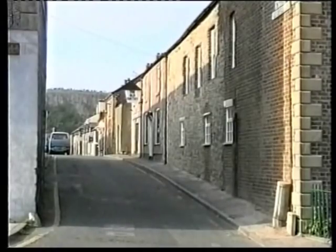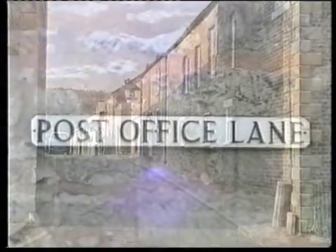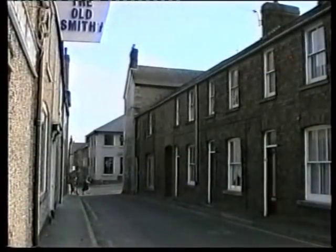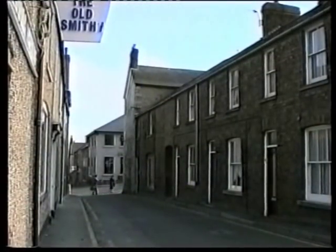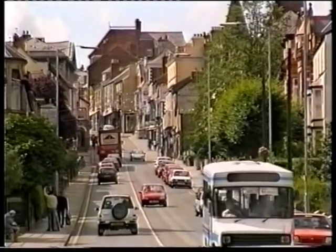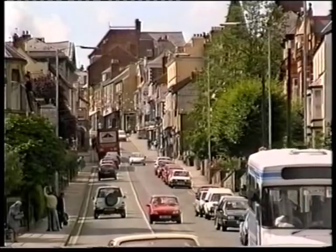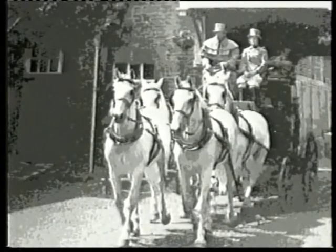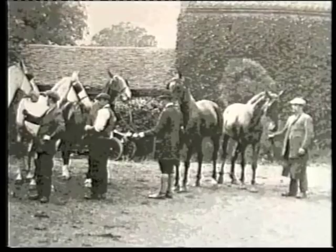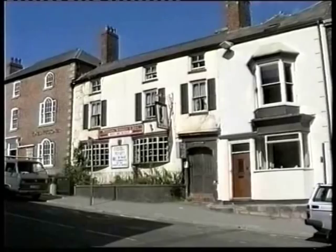Contrary to popular belief, there never has been a post office in this lane. The name is a corruption of Posting House Lane. The severe gradient at the top of Vale Street meant horses could not climb all the way to the High Street, and it was necessary for horses drawing coaches to be changed halfway up the hill, at the posting house located at the rear of the Hawk and Buckle Inn.